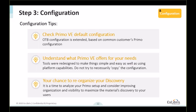Another tip is to understand what Primo VE offers for your needs. The configuration step in Primo VE is different than in Primo, because we have redesigned the tools to make them much simpler and easier, and to use the platform capabilities. One simple example is the way of configuring local fields in Primo versus Primo VE.